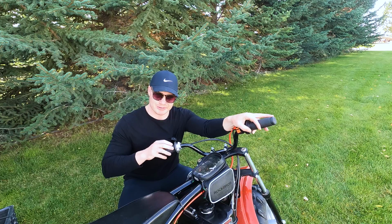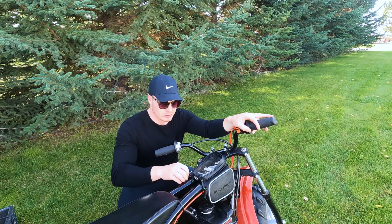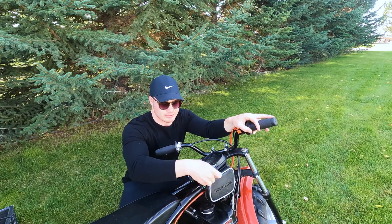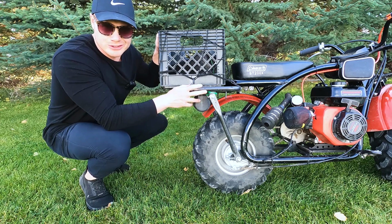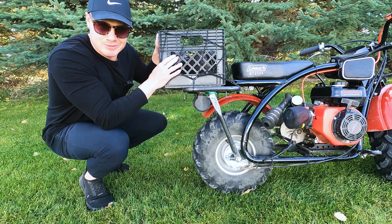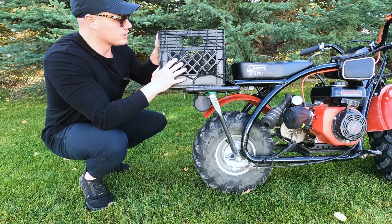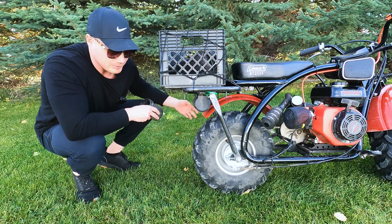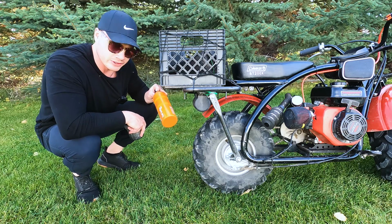I replaced the handlebar grips to these much more comfortable ones. I put the saddlebag on here that has a cell phone holder, 2 pockets on each side that has room for tools, registration papers, all that kind of stuff. I put this rear rack on here so we can haul stuff. I've been using this milk crate because we've been throwing waders and bags and stuff to go fishing up in different spots. I put this waterproof canister down here that I keep an extra 3/4 liter of fuel in there so I never have to worry about running out when we're going into the backcountry.